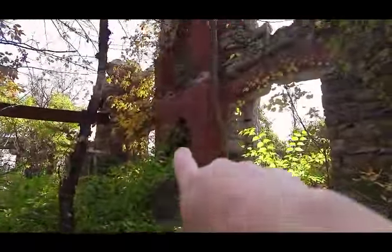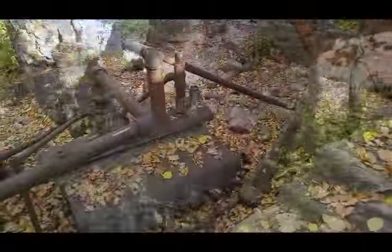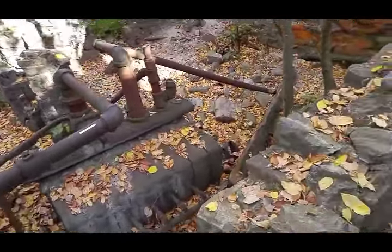The fireplace right there, and then above it on the second floor, another fireplace, and this whole thing is a big chimney. Here in what was the basement, you can see the old boiler from whenever plumbing was introduced to the house.